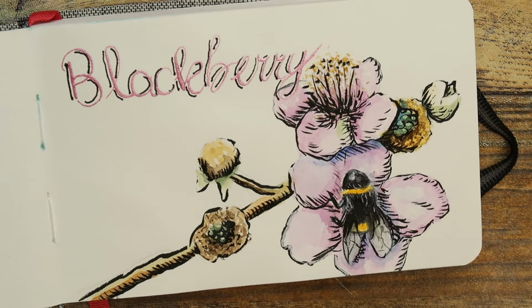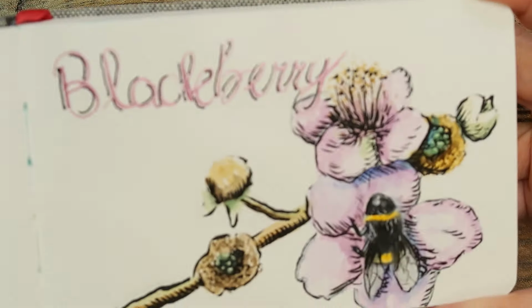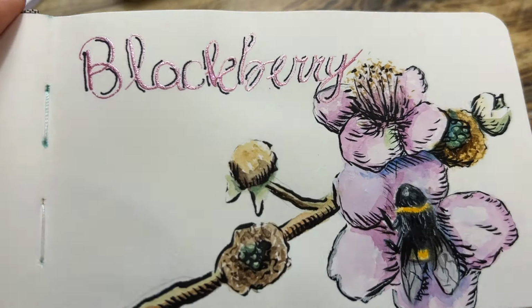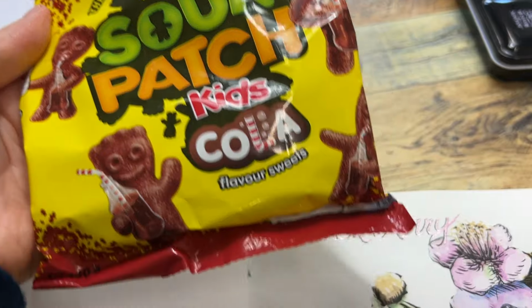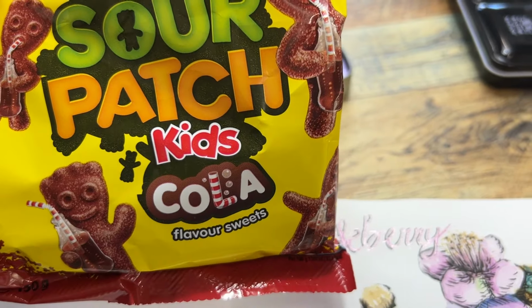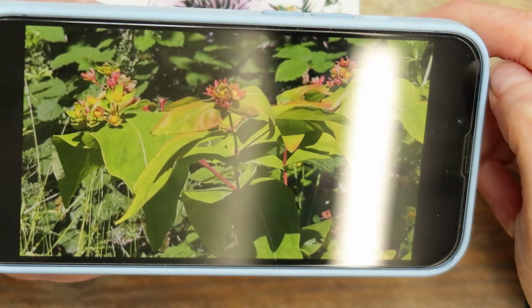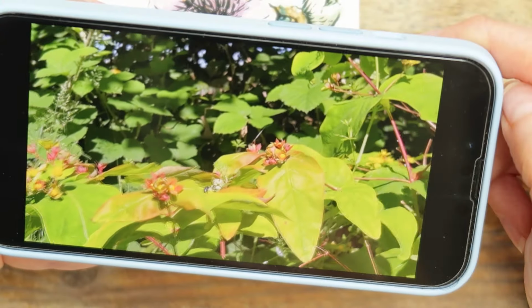There we go. Oh, it's a bit of a mess. Never mind, I'll get better with practice. These are just heaven, cola flavoured Sour Patch Kids. I really like these little buds. They're absolutely beautiful. I don't know what they are, but I might try and do a little sketch of those.